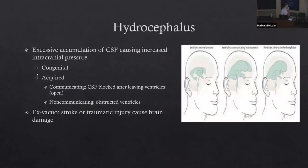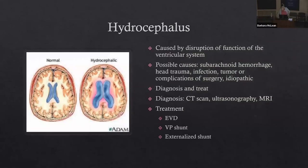And then hydrocephalus, we talked about a little bit. So again, that's just an accumulation of CSF in the intracranial space and in the ventricles. So it can be congenital, or it can be communicating, which is the CSF is blocked after leaving the ventricles, or it can be non-communicating where it's obstructed in the ventricles itself. So it's just a disruption in that flow.